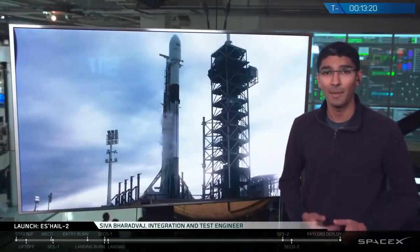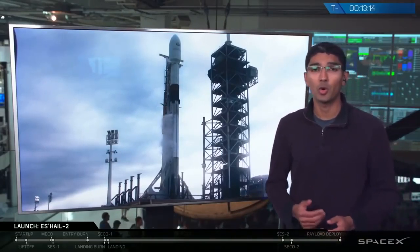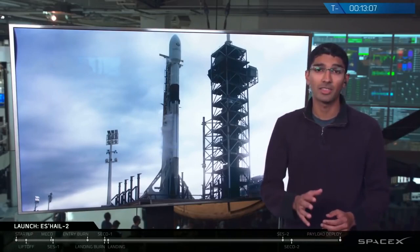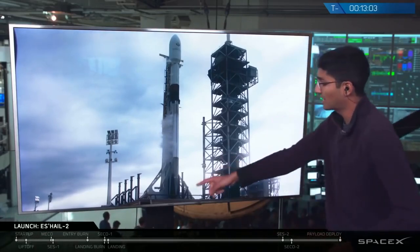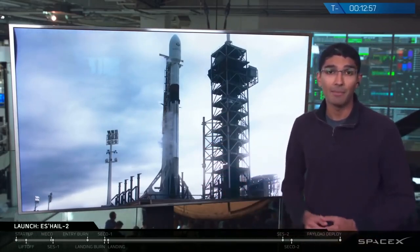My name is Shiva. I'm an integration and test engineer here at SpaceX, and I want to discuss our launch vehicle, the Falcon 9. It's a two-stage orbital-class liquid bipropellant rocket. Fully assembled, the Falcon 9 is over 70 meters tall. That's longer than the wingspan of a Boeing 747 aircraft. The first of the two stages makes up the bottom two-thirds of the vehicle. You can see it behind the Florida atmosphere.